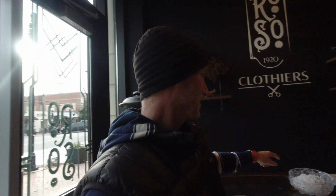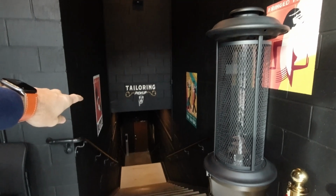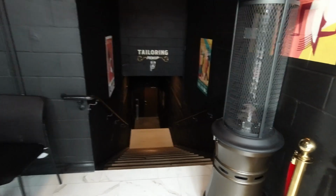When you walk in, they'll act like they're taking your order for your clothing, your tailoring. You can see it says tailoring pickup. You go down there, you go through that, and there's this old school phone on the wall. I'll tell you about it while I walk. You pick up the phone and tell them what your order is, and they open this big freezer door and you walk through it.